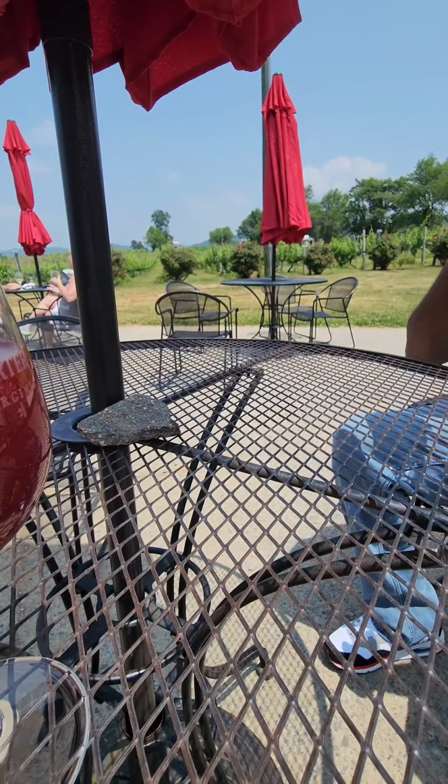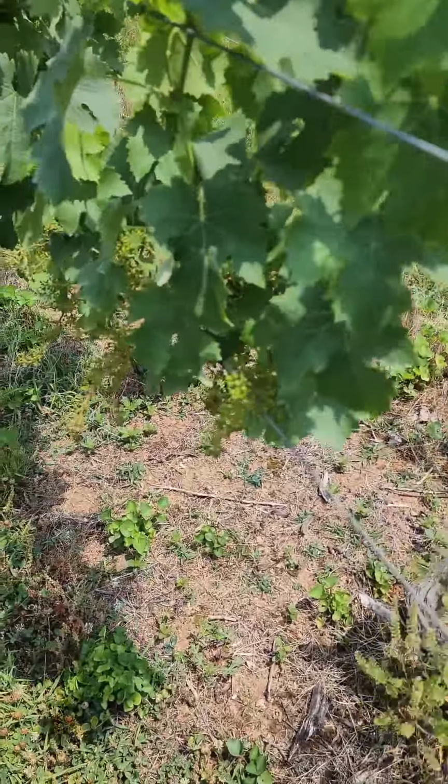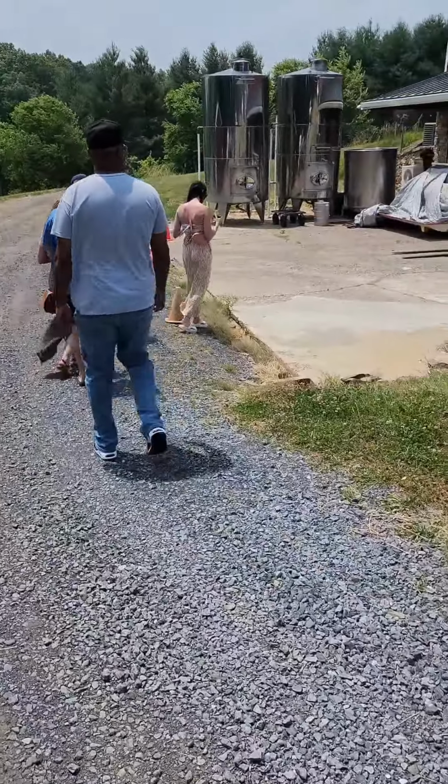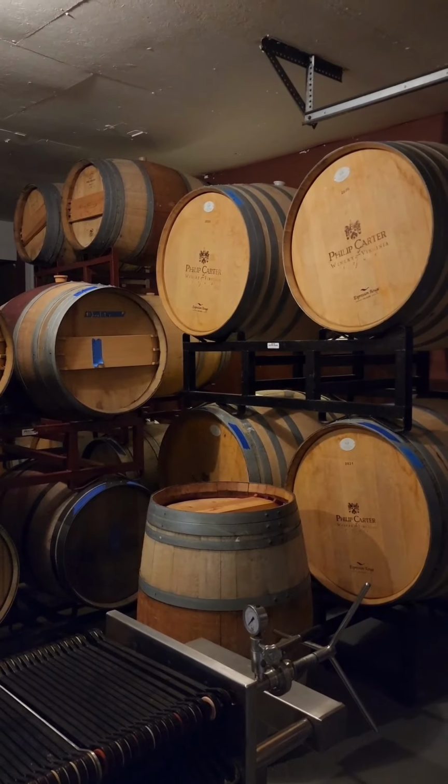Oh my gosh. So we were actually here for a tour, tasting, and picnic. The tour was actually very informative. We learned a lot about the winemaking process and general knowledge about wine and fun facts that our tour guide just happened to know. So we saw the vineyards. We also saw where they press the wine, and then finally the cellars.